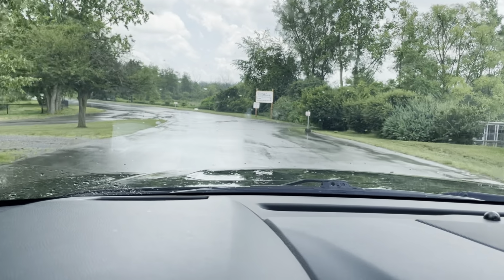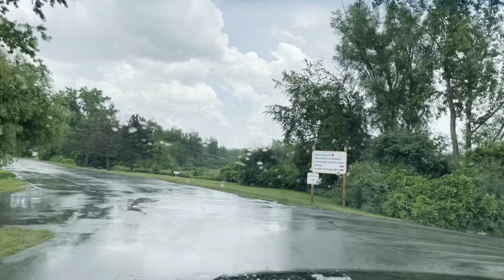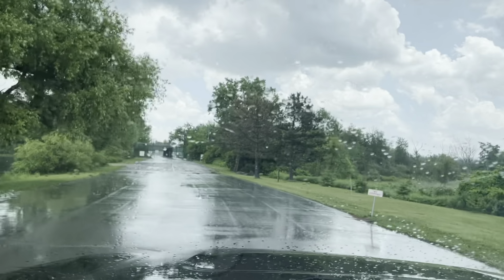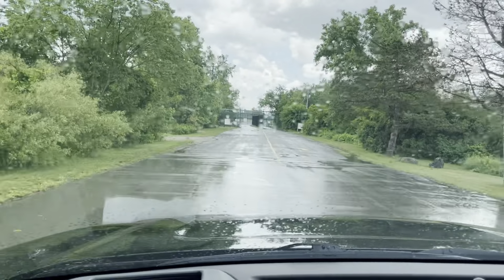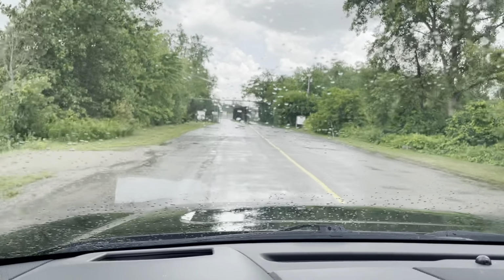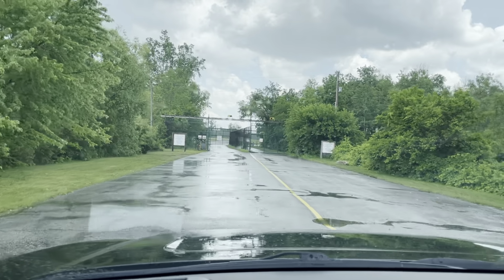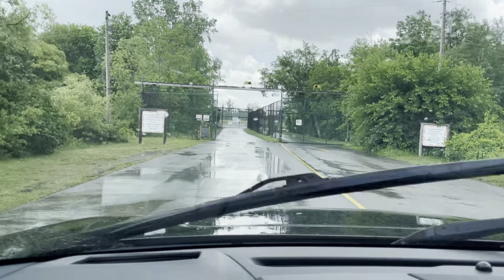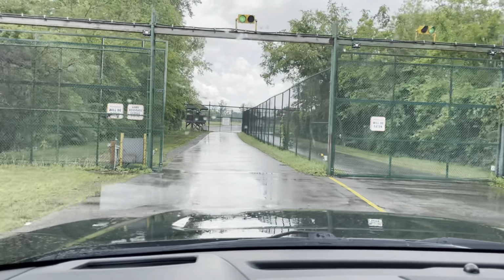So when we come up here, it's going to be like a drive-through gate, and you'll see someone keeping it closed. Oh, gotta slow down. So you'll see the light is on. So we're allowed to go through, and one gate is open. And basically what they do is they close the gate behind us, and then they let us in once it's closed.